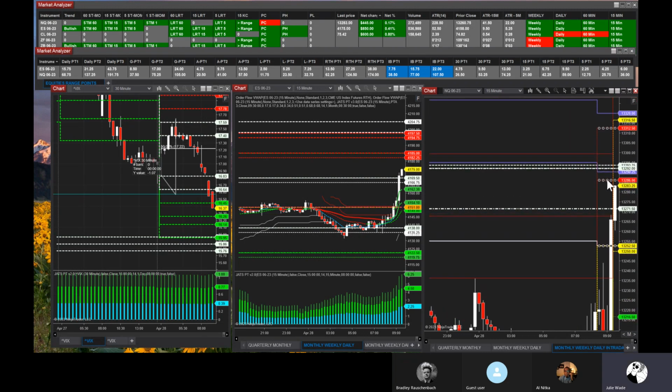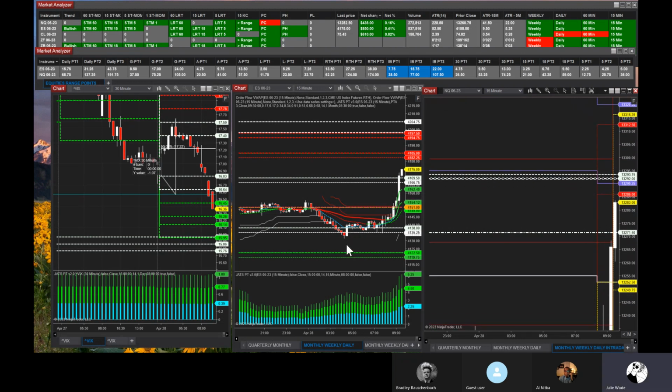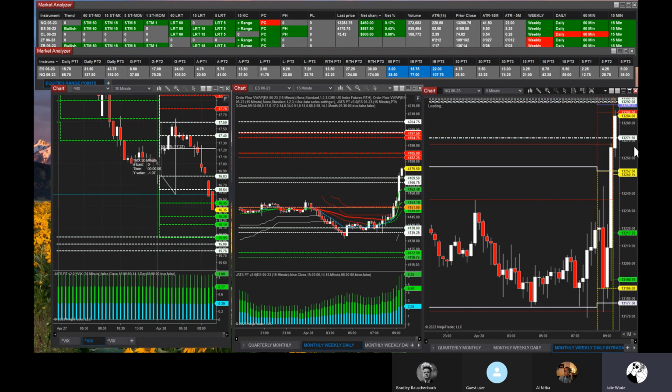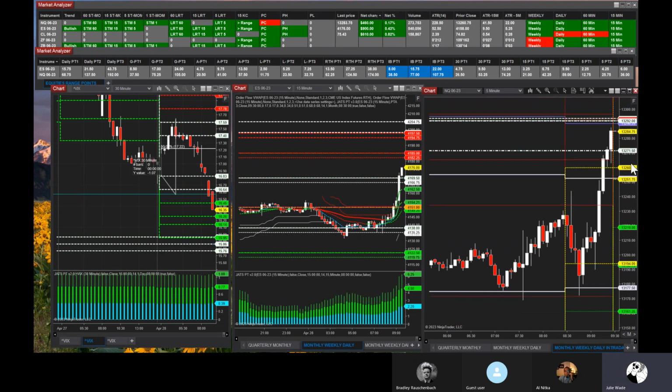So you've got the PT2 for the 1 hour IB, you've got the Globex 2, and you've got the weeklies. So you've got resistance, resistance, resistance. And if you put this on a 5-minute chart, you'll see that these levels have already been reached because that's the difference between the close of the 15-minute and the 5-minute. Right there.